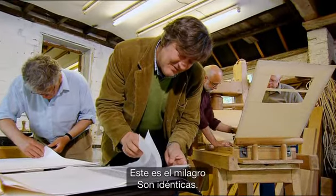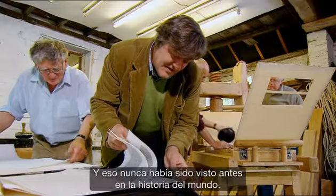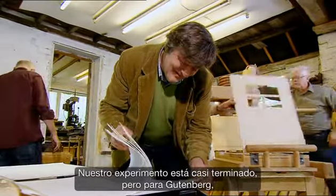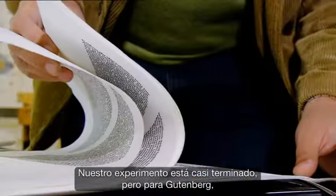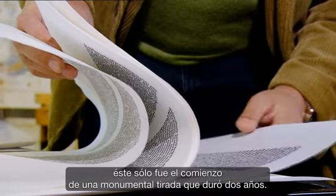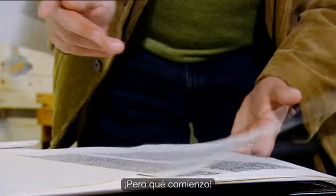This is the miracle. They're identical. Each one of these wonderful pages. And that had never been seen before in the history of the world. Our experiment's nearly finished, but for Gutenberg, this was just the beginning of a monumental 2-year print run. But what a beginning it was.